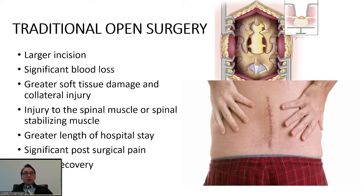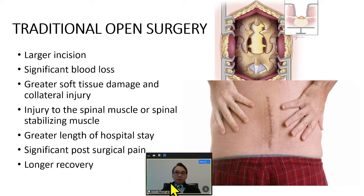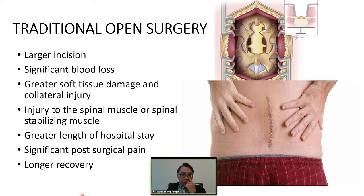So like I said, know the options. Historically, traditional open surgery is the surgery that we've been trained to do. It serves the purpose of treating spine problems, but there's a lot of collateral damage. For example, the incision is bigger, we have significant blood loss, and a lot of collateral damage to the soft tissue and especially the muscle. We have to remove normal structures to get into the area that we want to treat the patient. Longer hospital stay, significant post-op pain, and longer recovery. That's the traditional open surgery that almost all spine surgeons have been trained to do. But I think there's a better way to do it nowadays.